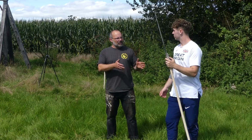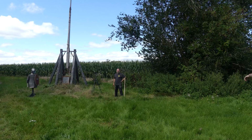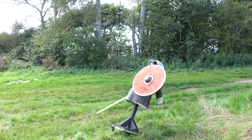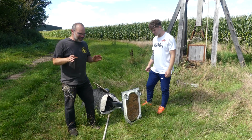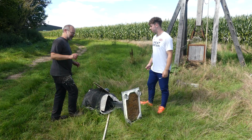So next up, we've got the pilum with the breakable pin in it. Let's see what it does. Oh! That could not have been better. That pierced the helmet. Sometimes when I do this kind of stuff, I just get really surprised, amazed, and this is one of those moments. Just look at this.